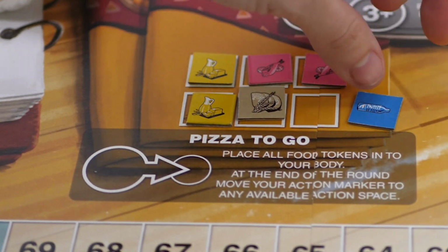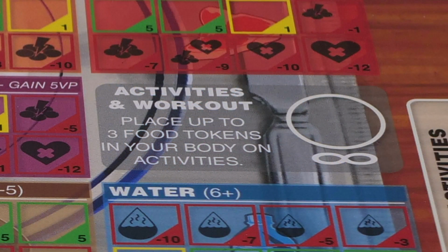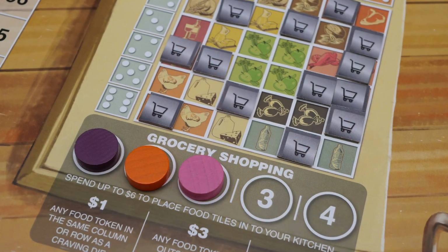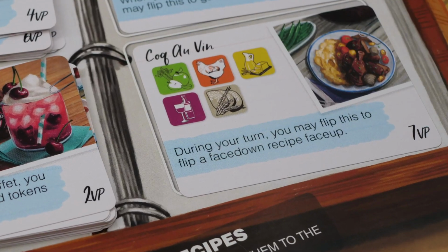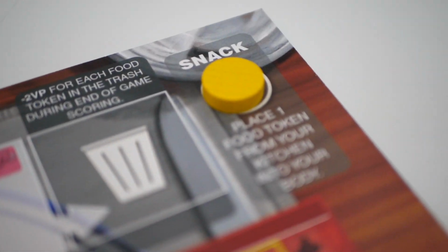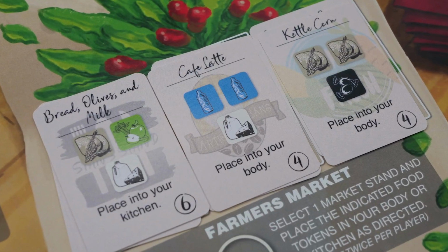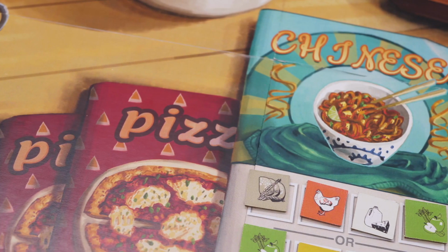On each player's turn, they'll have 4 actions which they're given to take. Some spaces are limited and others not, so players will sometimes be competing for spaces on the board. There are a variety of actions that the players can take. They might choose to go grocery shopping, they can take a recipe and cook, they can snack, they can work out, they can head to the farmer's market, or they can even go out to eat at the pizzeria or the Chinese buffet. Anytime a player takes food from the grocery store, it'll go into their kitchen.